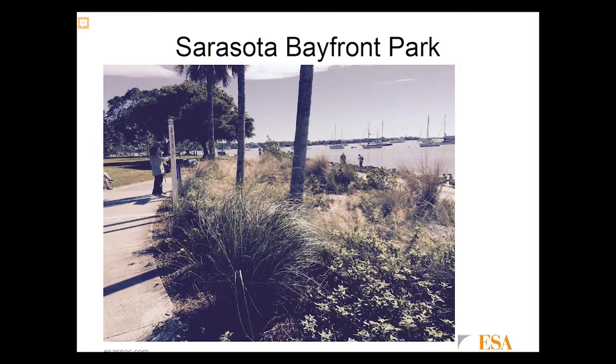Now, I'm going to say all the projects I've talked to you about so far, we did no modeling for, okay? We didn't try and figure out the exact wave energy that's coming in. We just went by the seat of our pants. We think it's going to work. Let's put it in. And these worked, and so that's good, but they don't all work, okay?